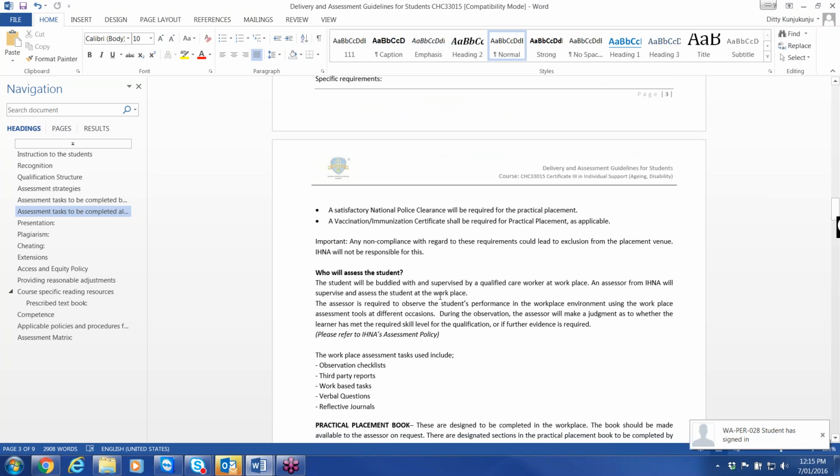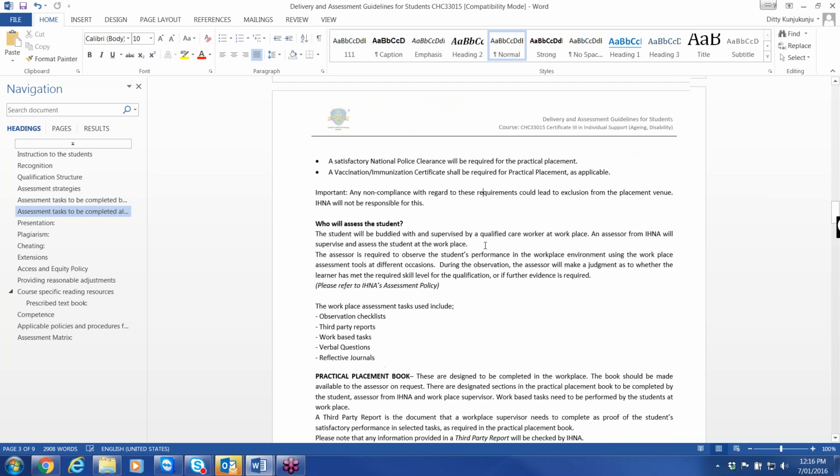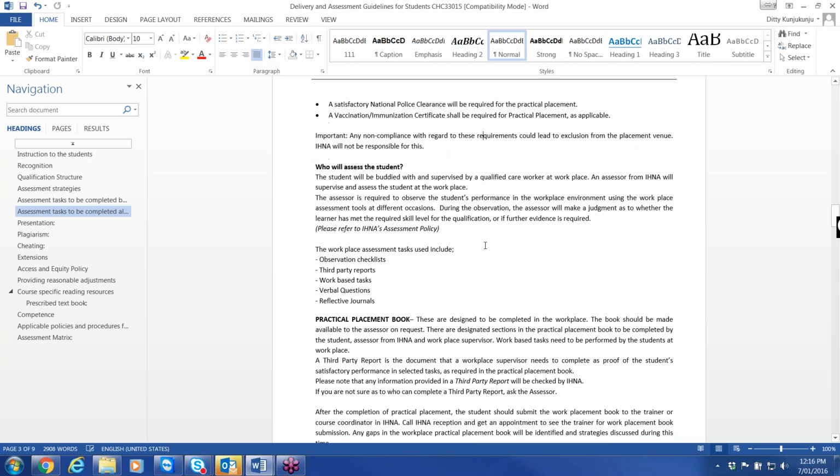As we all know, to go for the placement, they need to have a police clearance and everything, and the vaccination or immunization certificate. We highly recommend that, but we don't make it mandatory. But if the facility asks for it, then the student will have to complete it. Then who will assess the student? IHNA educators will assess the student.